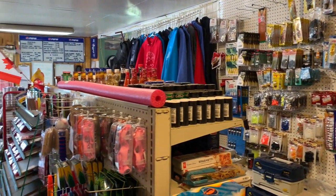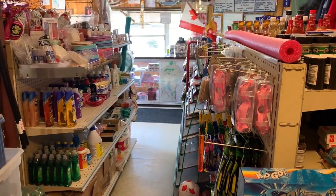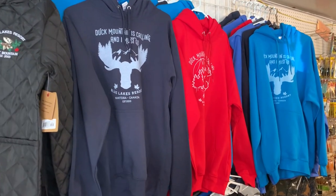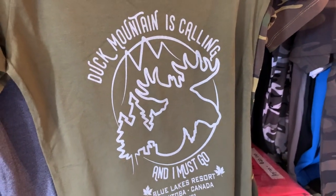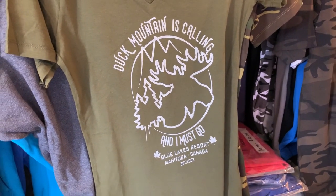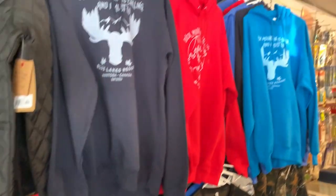The grocery section has all the things you'll need to make the comforts of home at your campsite or your cabin, plus some swim accessories for the kids. No trip to Blue Lakes is complete without taking something home to remember the trip by. You'll find a variety of clothing to remind you of your amazing time spent in the Duck Mountains. From t-shirts to sweaters and more, do check out what's available to remind you of your trip.